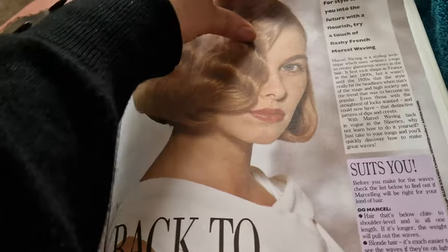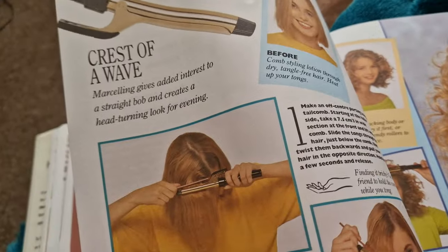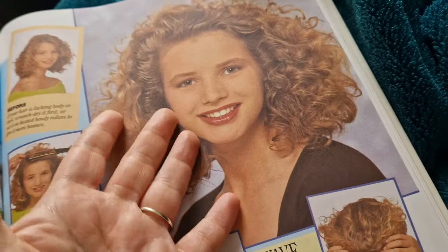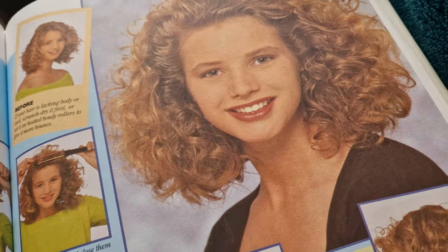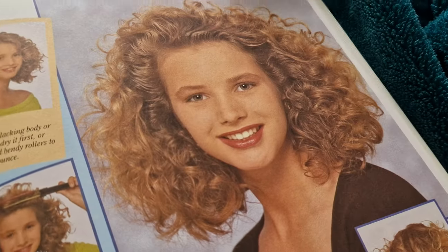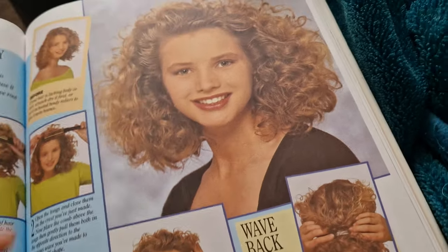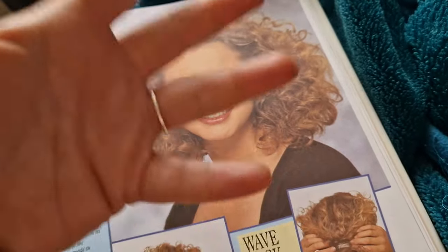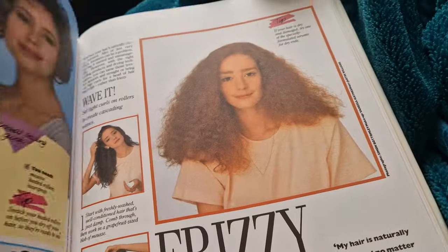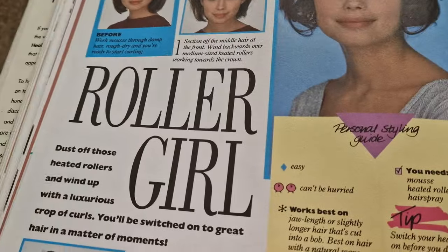Anyway, I've got that, my little curling tongs thing. And ta-da, that's what it does. Sorry. She started off like that. Ta-da. Oh my. It's a bit, I mean, you know. Big hair. Big hair. I don't care. Big hair. Roller girl.